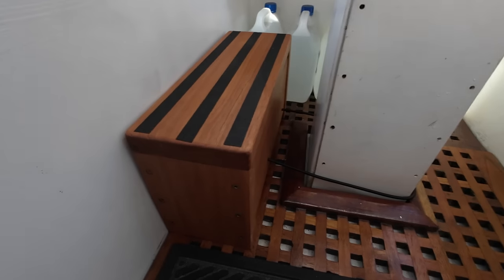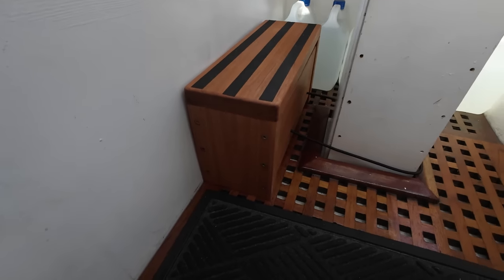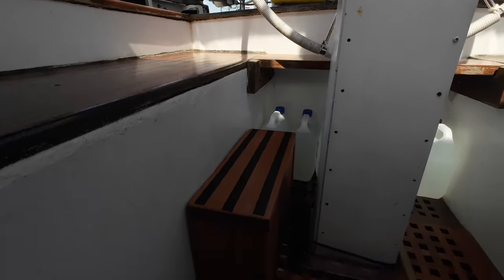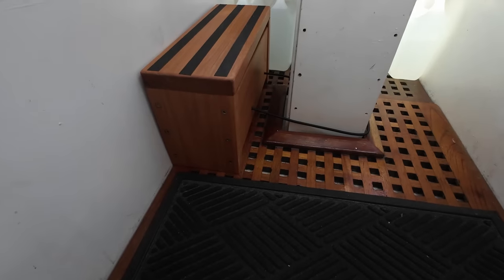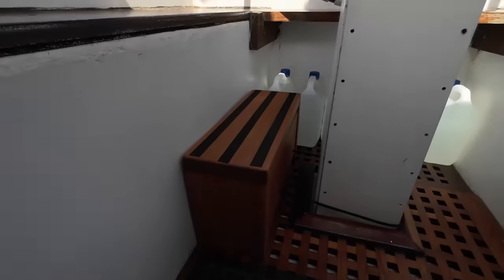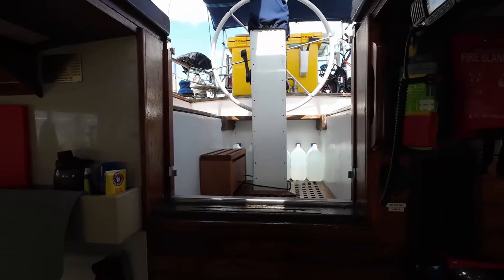Yesterday's job was to build a new step, which I've done, and it's working just nice. Just so that we could get up, because the step was too big, and after about 100 step ups and downs you get sore knees. So we've got a new step there so that we can get out.